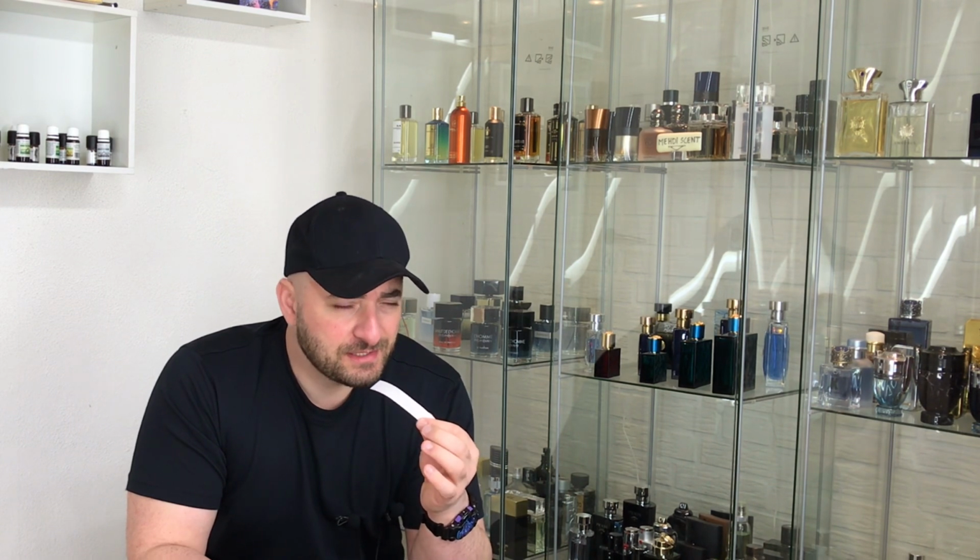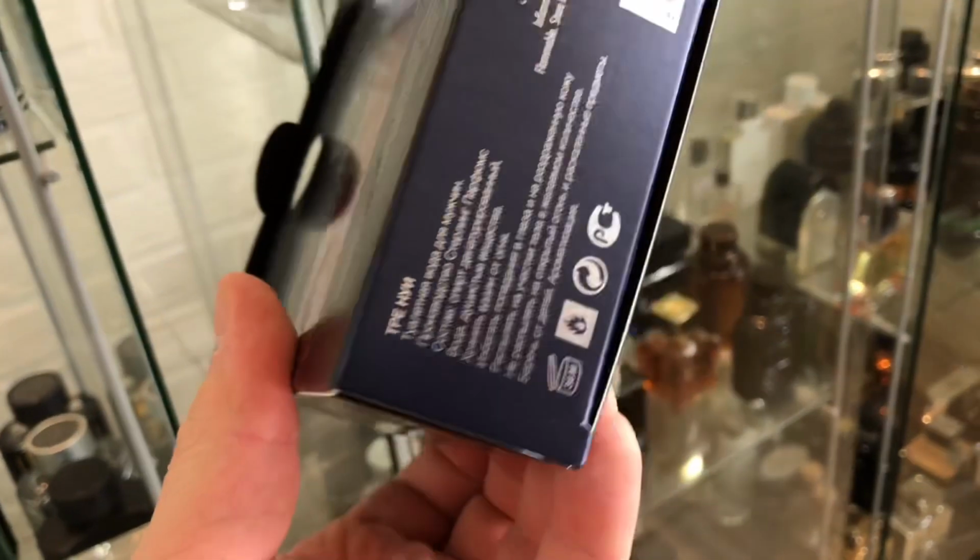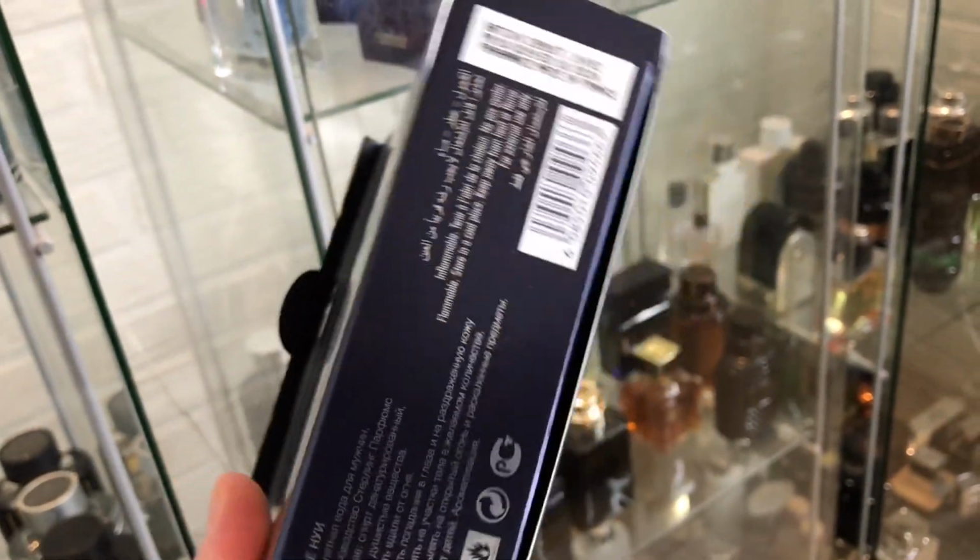Creed Green Irish Tweed. It is green, a little bit aquatic, bitter, green, earthy. So the scent of this fragrance is very close to Green Irish Tweed. Immediately you can catch it. But compared to that fragrance, the opening is a little bit more citrusy. When it goes to the dry down, it turns more earthy and bitter, kinda muddy, I can say.